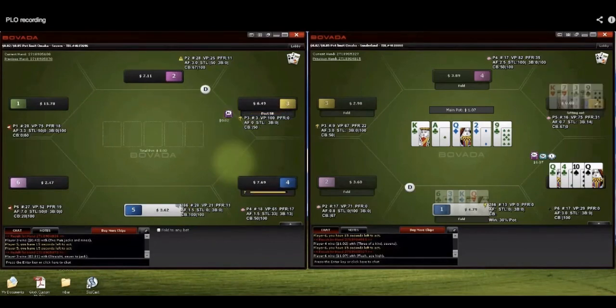And on table number 2, what do we have here? Again, I don't know what happened here, but I guess on this one he had basically the nutted straight, and I think it's called.